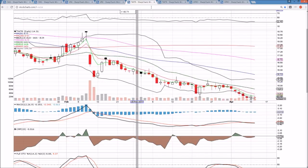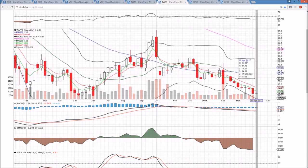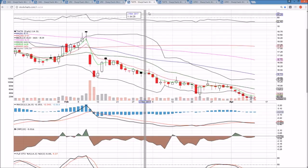A ton of weakness on the daily and the weekly chart for Twitter. Continues to reject from exponential resistance, and VRX and Twitter are actually pretty similar charts on the daily and the weekly time frame, just with how beat up they've been and the inability for the bulls to really put anything together. So the bears are making a lot of money in Twitter as well.